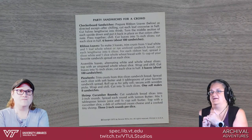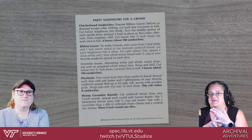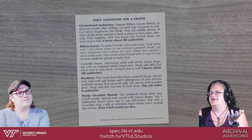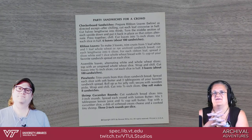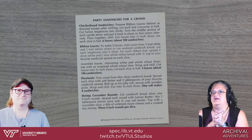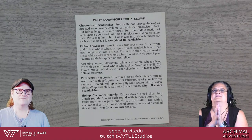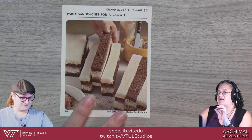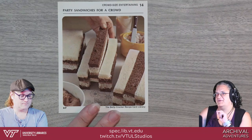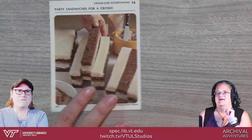How to do checkerboard sandwiches, how to do ribbon loaves, how to do pinwheels, how to do shrimp cucumber rounds, because apparently that's the one where we're going to focus on something unique. But all of these are like, just use whatever spread you want. Have fun with it. But I like these because they're from the 70s. So let's make the point that we are now in the 1970s, so we have come 40 years forward and we are still talking about checkerboard and ribbon sandwiches.